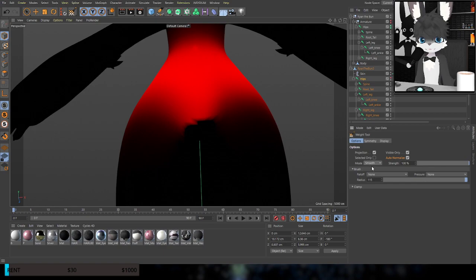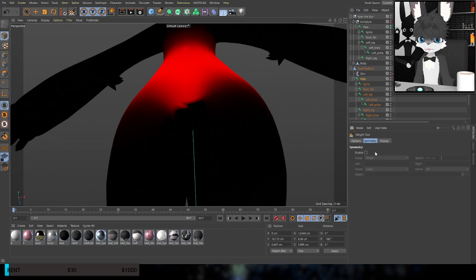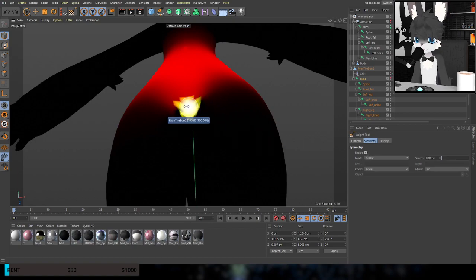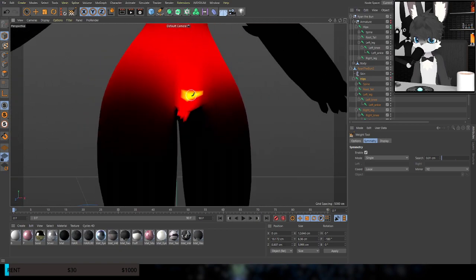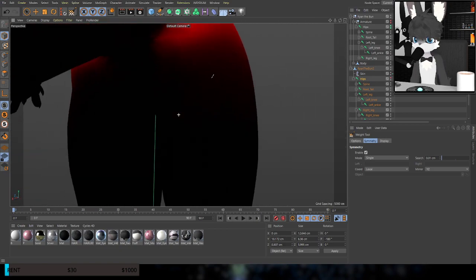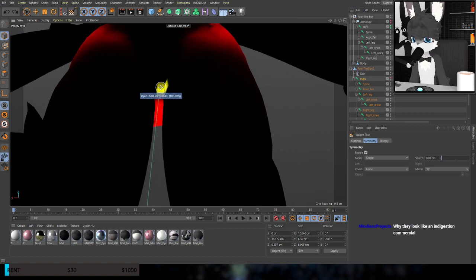Normalize that. Right, add. Turn on some symmetry. Brush straight down the middle. Oh god, that's gonna be difficult. Why?